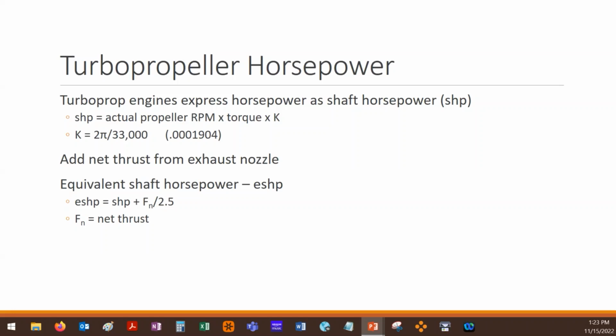So equivalent shaft horsepower, known as ESHP, is the shaft horsepower plus the exhaust jet thrust divided by 2.5. That gives us the equivalent shaft horsepower of the engine, the total power, at a given RPM. So it's going to vary, obviously, based on RPM.